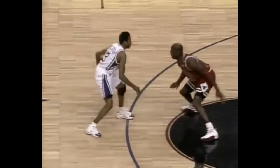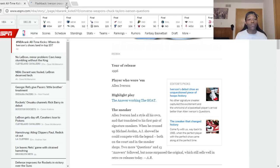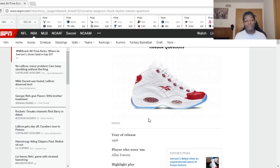I'm going to just show a quick snippet. I'll show a GIF of it. We're talking about Allen Iverson crossing over the greatest of all time in these shoes.